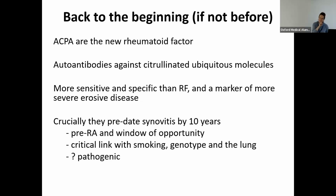But the really important thing is that they are there up to 10 years before you get arthritis. So you have immune tolerance breach before you get disease. And that has to beg the question, what can we do in that window of opportunity? While your immune system has been kicked, but you haven't yet got the disease, is there something that we can do? Can we step in? It also revealed the crucial link, as I've already mentioned, with smoking and with genotype.